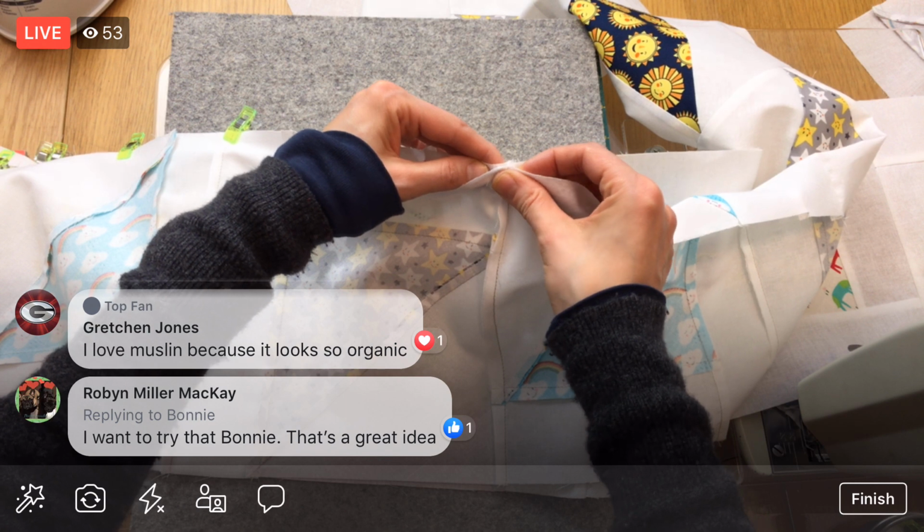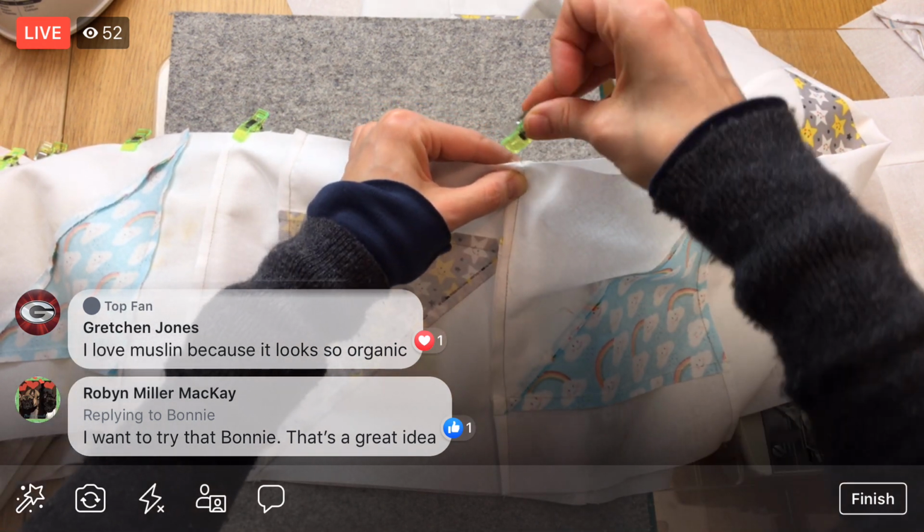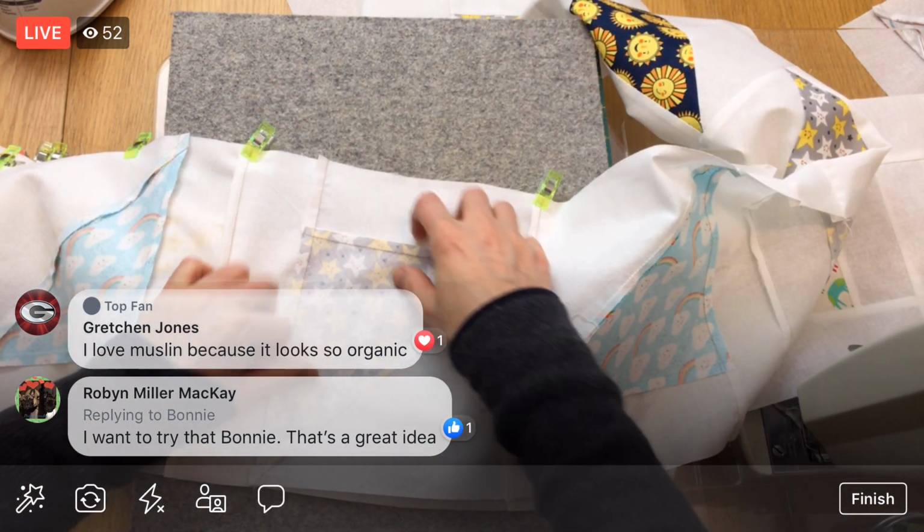I think I'm about halfway done with this. Man, this is the part that takes the longest, that's for sure, with all this. The clippity clipping.